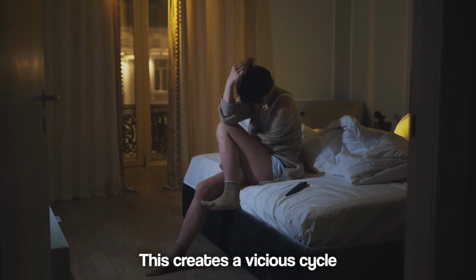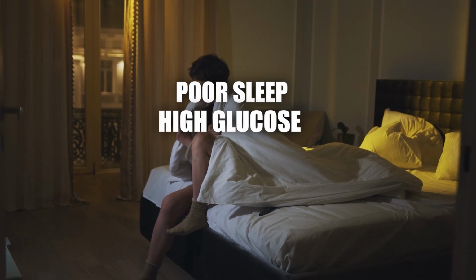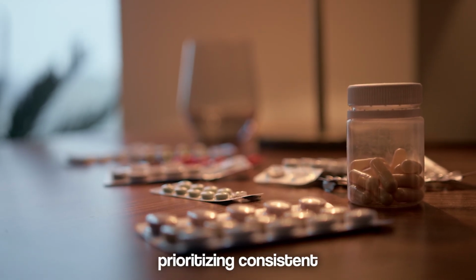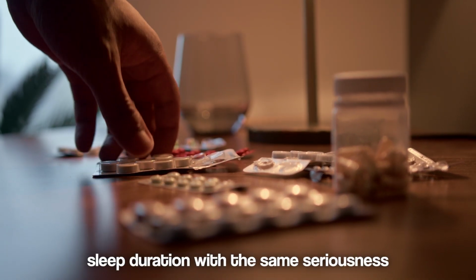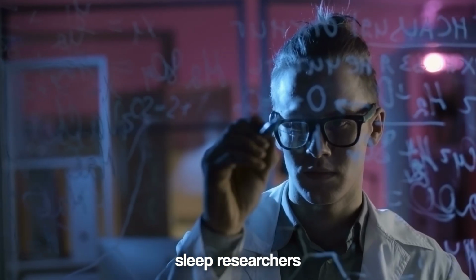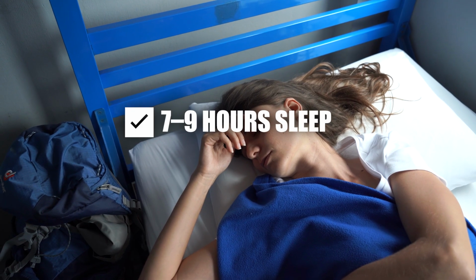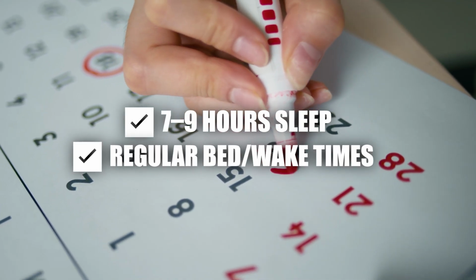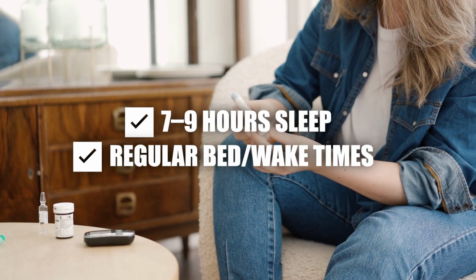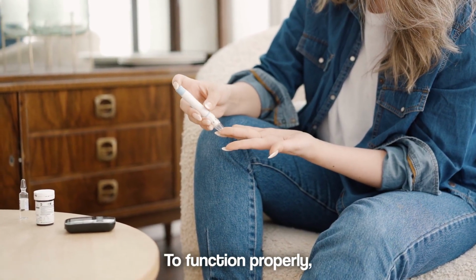This creates a vicious cycle many diabetics know all too well. Poor sleep leads to elevated blood sugar, which then causes increased urination at night, further fragmenting sleep. Breaking this cycle requires prioritizing consistent sleep duration with the same seriousness you apply to medication adherence or dietary choices. The solution lies in aiming for what sleep researchers consider the metabolic sweet spot, 7 to 9 hours of quality sleep on a consistent schedule. Maintaining regular bedtimes and wake times, even on weekends, helps synchronize your internal clock with your glucose rhythm, creating more predictable and manageable blood sugar patterns. Your glucose metabolism depends on this consistency to function properly.